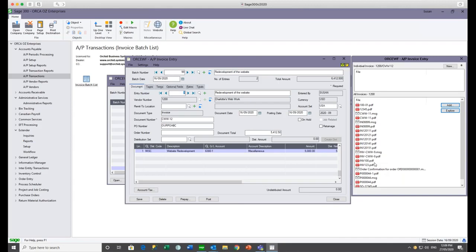And these are all the invoices that I've received previously from Charlotte's Webwork. And up the top, I don't have the individual invoice for CWW-12, which is the one that I've just entered. And similarly, for our second vendor, I've got all their invoices, but not the individual one that I'm currently entering. So this box on the right-hand side is Document Management Link, and you can configure this around any Sage 300 screen, and it's your choice as to how many boxes you have and how you display this information.